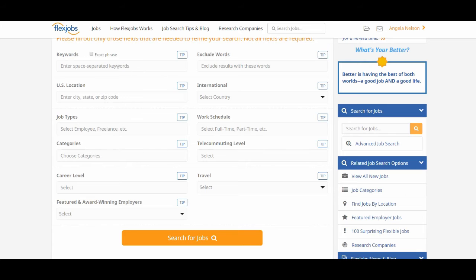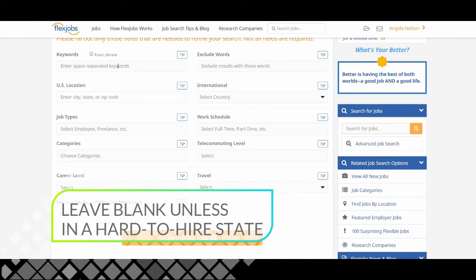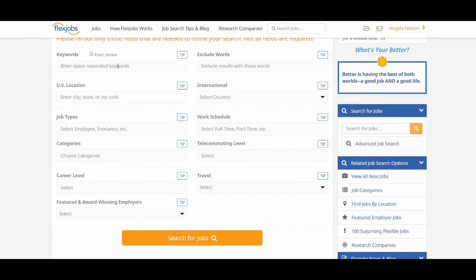Now you're going to notice here there's things like keywords. You can exclude certain words. You can put in your location. And we're going to be talking about a couple of those. Now, when it comes to U.S. location, it's asking you for your city, state, or zip code. I recommend leaving this one blank unless you live in one of those states where work at home is sometimes hard to come by, like California. In that instance, I would plug in your state here just to make sure you're getting filtered down to those jobs that are actually open to you. But if you're in another state where that's really not an issue and doesn't come up quite often, I would go ahead and leave that blank just so that you're not getting excluded by mistake from anything that's really open to you or open nationwide.